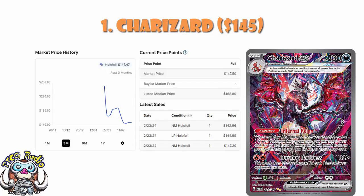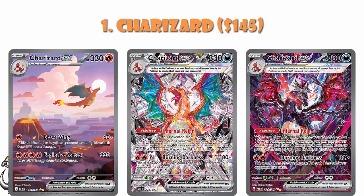Is it going to stay? I mean, I still think this one's going to go lower. We have 2 other Illustration Rare Charizard in the Scarlet and Violet era, both of which have plummeted further than this. I don't think this is going to end up as the most expensive one by a mile. I could see it being the most expensive, but by a big margin, nah. Don't think that's believable. Could be, though.